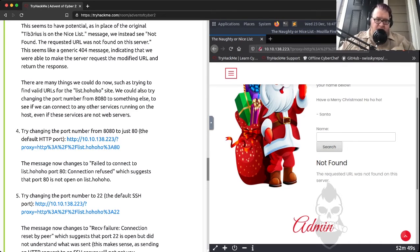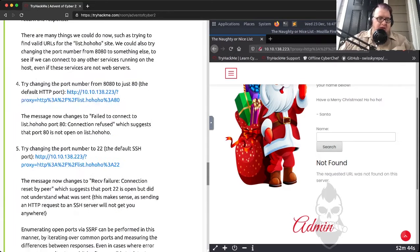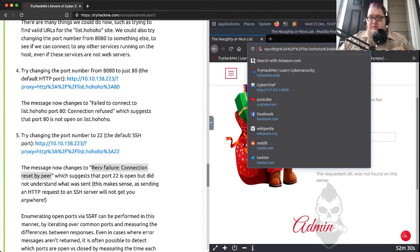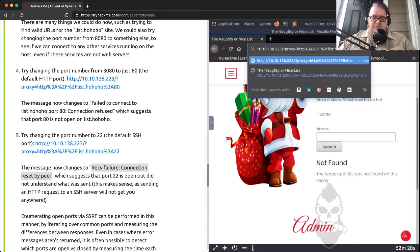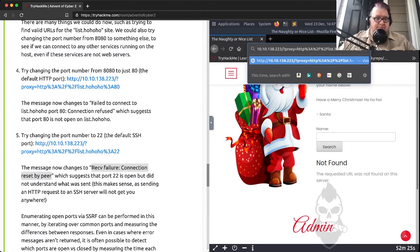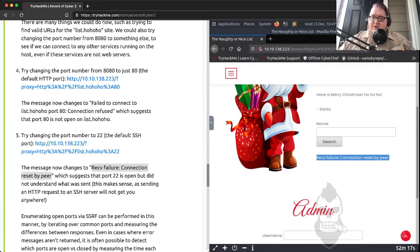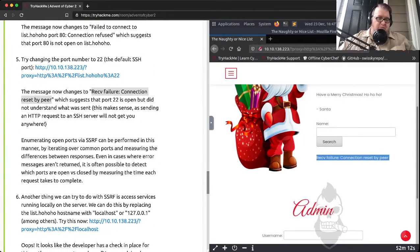Now we can try changing the port numbers. Again, this can be used for port scanning, so we can see, for example, connection refused. If we do port 22, we get receive failure, connection reset by peer, which suggests that port 22 is open but did not understand what was sent. Let's go ahead and do that real quick. So instead of 8080, we will do 22. And just like they said in the tutorial, we get this receive failure, connection reset by peer. So we can use that to enumerate open ports.